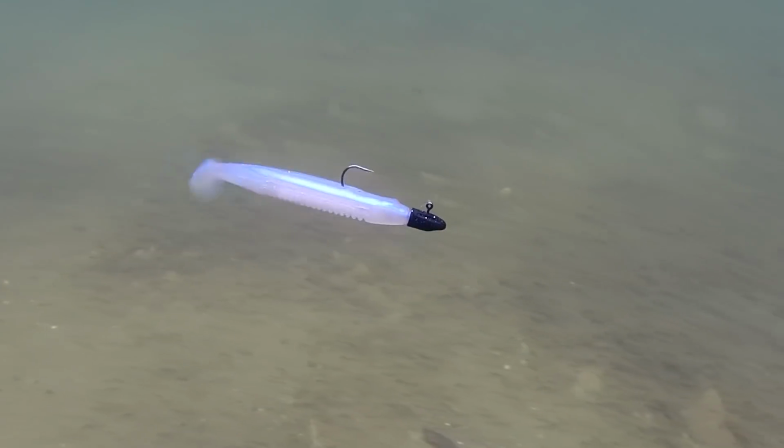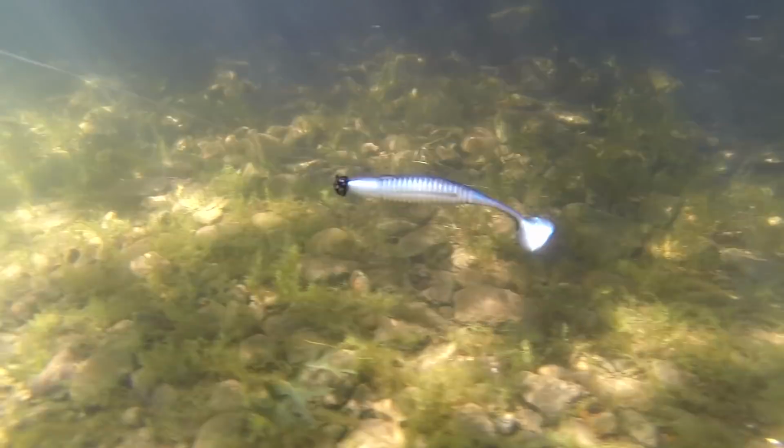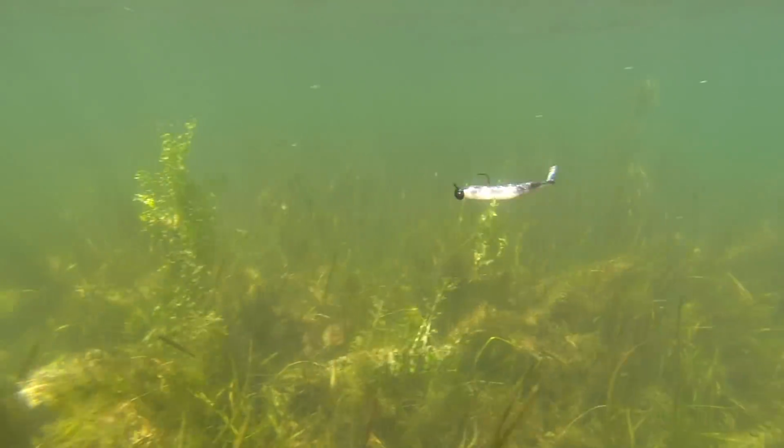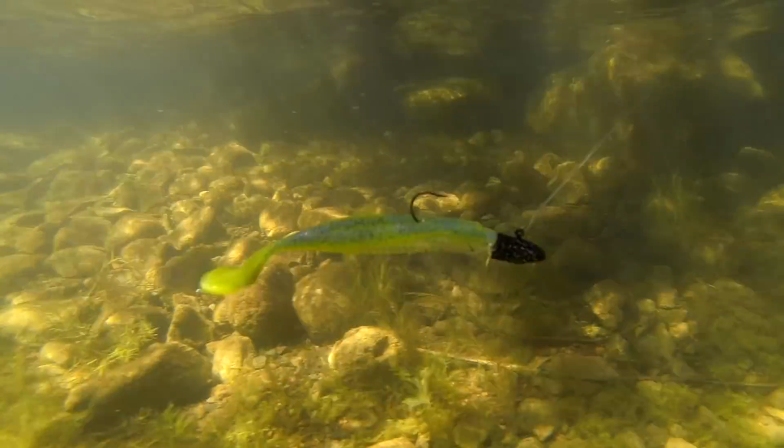So what's interesting about swim baits is that these two jigs can be the exact same weight, and they'll fish at different depths and have different actions. The mushroom head has more drag in the water. I'll use that when I want to keep things up above the cover. The Darter head, if I want a presentation to go deeper, that will be my choice.